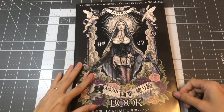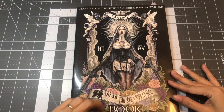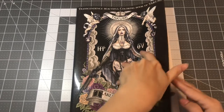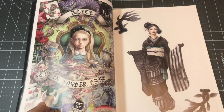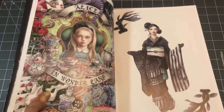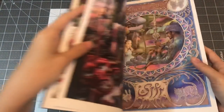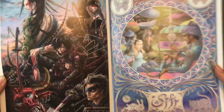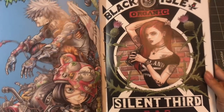The last book I want to share with you is called Transcendence Beautiful Coloring Book of Takumi. Takumi is the illustrator of this book. It's both an art book and a coloring book. So in the beginning, you'll have his, sorry, let me go ahead and turn this away. This way, there you go. So his beautiful paintings of this. You'll find his illustrations in here, so you can color it your way or the way he colored or painted it.